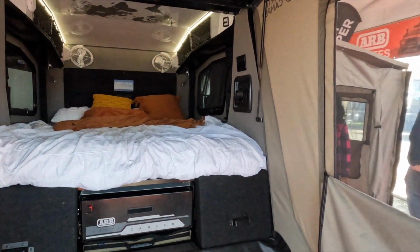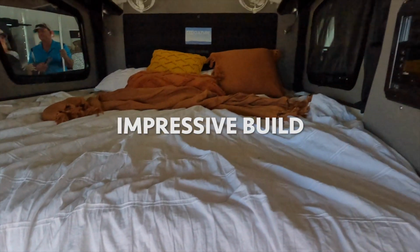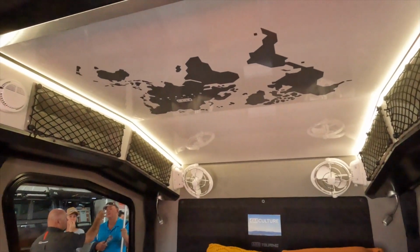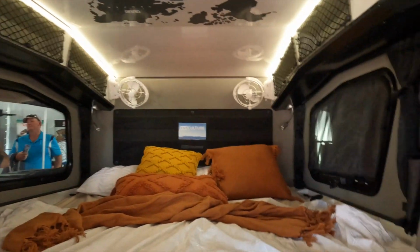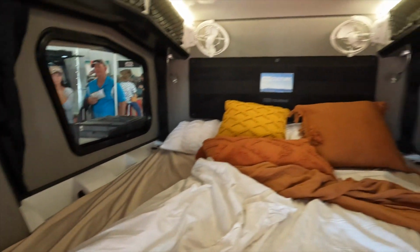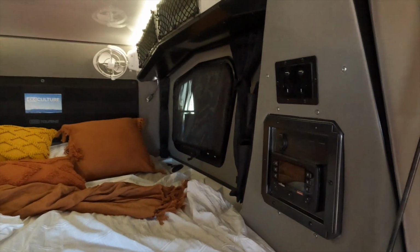Here we are in the big Earth Camper. ARB Earth Camper. Well, this is inside the camper. It's the first one I've seen. Look at that, map of the world. I reckon you can take this camper everywhere. Oh my God. Well, maybe you can. Big bed, electrical components. Is that not wireless charging or something? I don't know. Wireless charging, who knows?